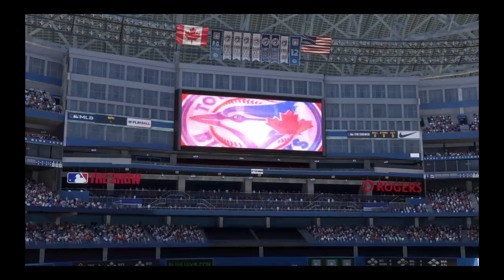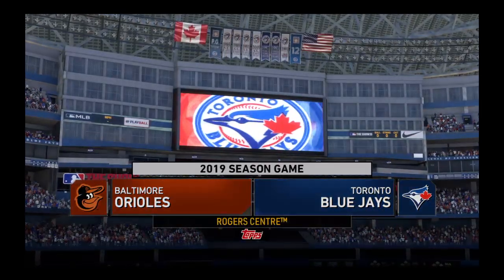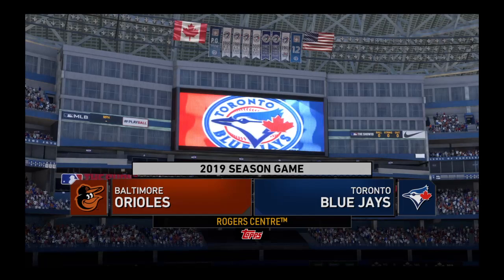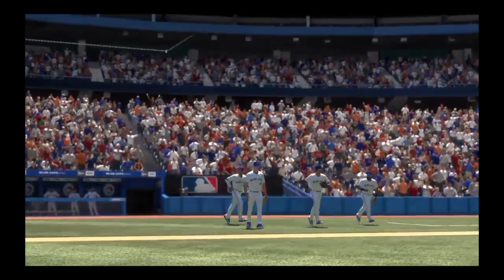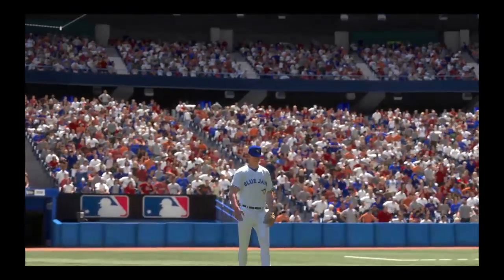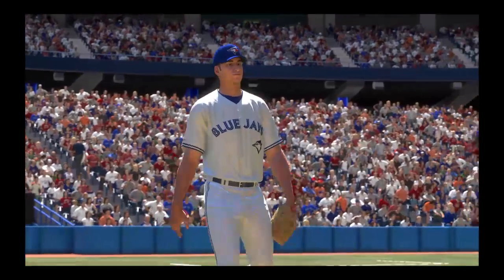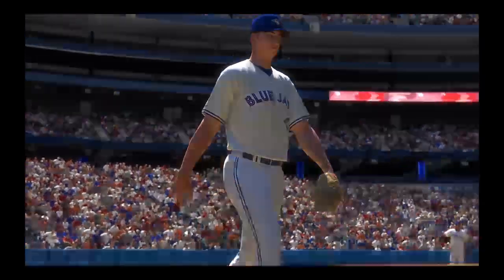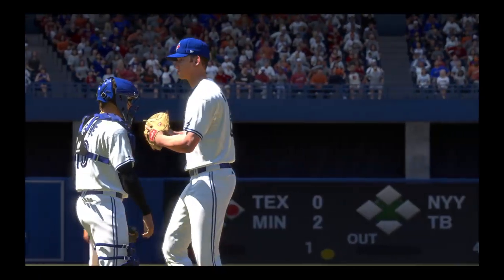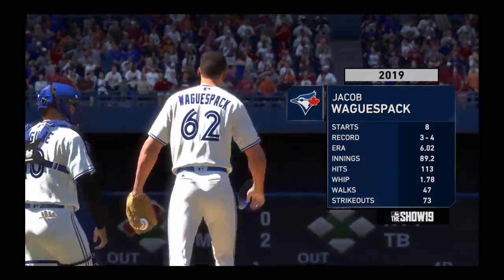And a welcome inside the home of the Blue Jays, Rogers Center in Toronto. Today we've got a contest out of the American League East between the Baltimore Orioles and the Toronto Blue Jays. It's Blue Jays baseball, and it's on its way next. Number 62 gets the starting assignment in this one for the Jays.